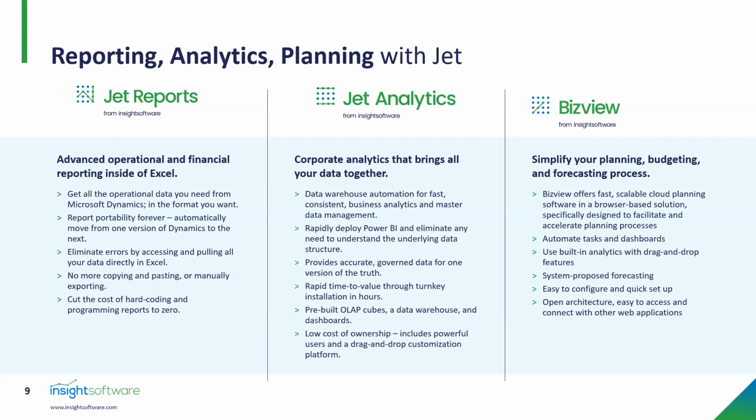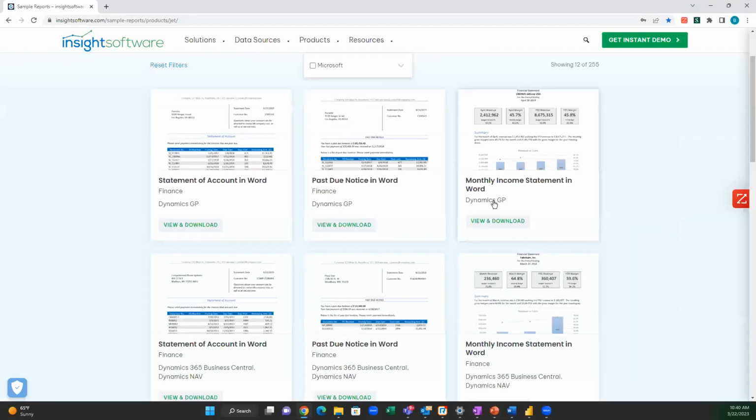So now I actually want to hop out of our PowerPoint for a second, and I want to bring up our pre-built reports, right? We're going to get into some of the products and tools and features of Jet, and we're going to start with Jet Reports. So for starters, everyone, I want to bring up this site, right?